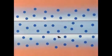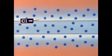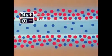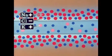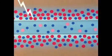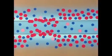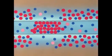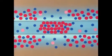In and around the axon are ions of chlorine and of sodium outside the axon, and of chlorine and potassium inside. The number of sodium ions makes the outside positive. When the axon is stimulated, sodium ions flood in and the polarity reverses. The impulse moves forward as sodium moves in.